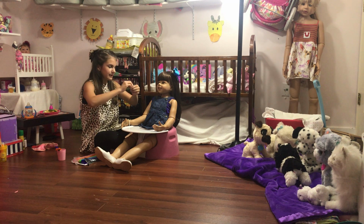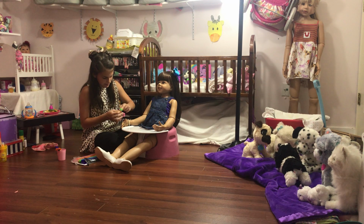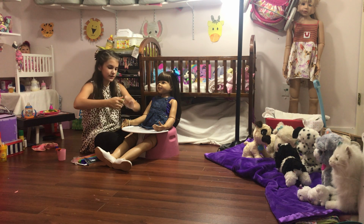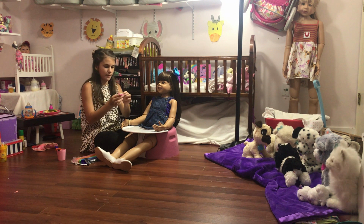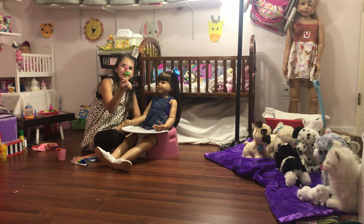Okay, now we're going to do a leaf. Here, I'm going to put it around her thumb so that she knows how big to make it. I'm going to twist it around, see, and put that through. That's a big leaf. Oh my goodness, but it's such a pretty flower. So there is the flower.